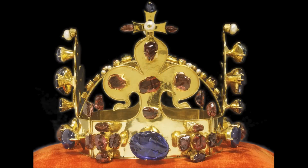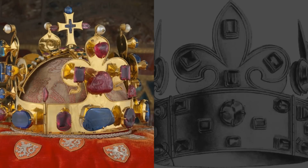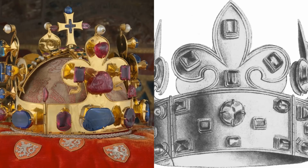Although we know that the crown was made in Prague, it is no surprise, given that Charles was so strongly connected with the French royal house, that the form of the crown, its decoration and design, is strongly in the French manner. With its 4 fleurs-de-lis on the circlet, the crown bears a very striking resemblance to the crown of Charlemagne, the medieval French coronation crown that was lost at the French Revolution.